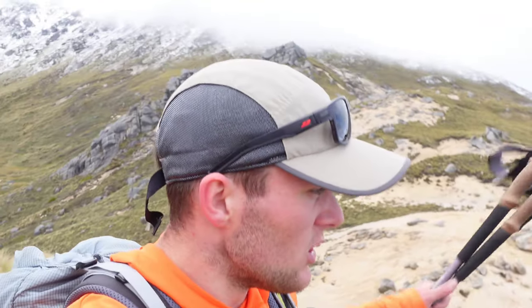Alrighty, I'm here at point 1159. From here we're going to saddle around here for a wee bit and eventually drop down to the bush, push bash down to the North Ballin River, and that should take us pretty much out to Ballin's hut.